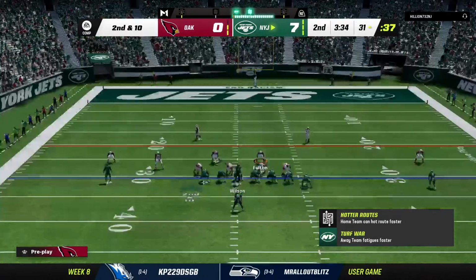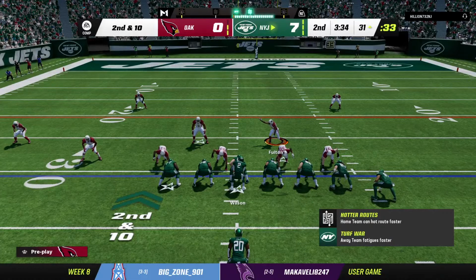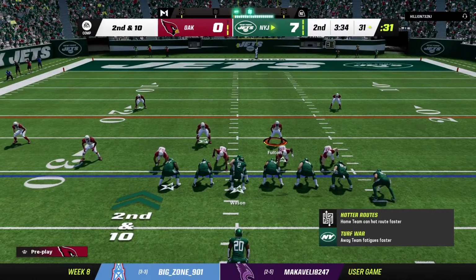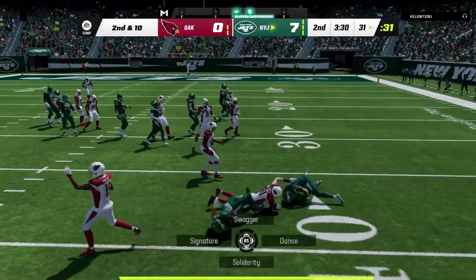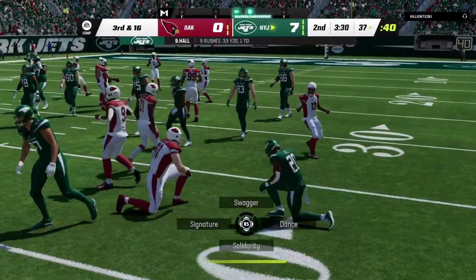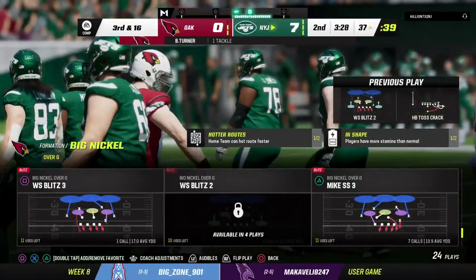Line of scrimmage, the 31 as they line up 2nd and 10. Back to the ground with Hall. And he'll lose yardage on the play back at the 37-yard line. It goes as a loss of 6.